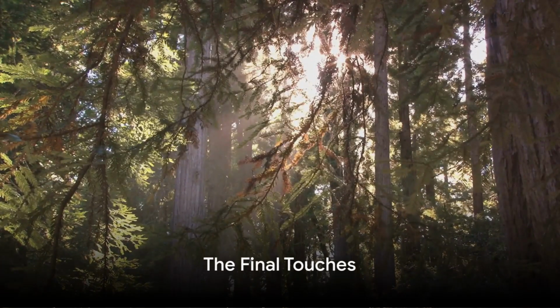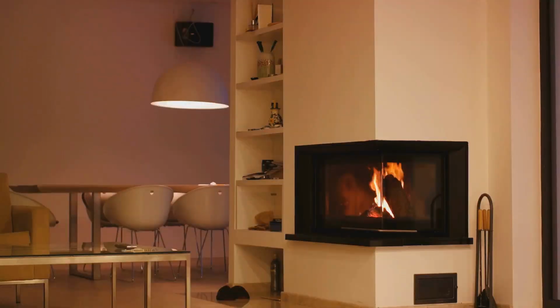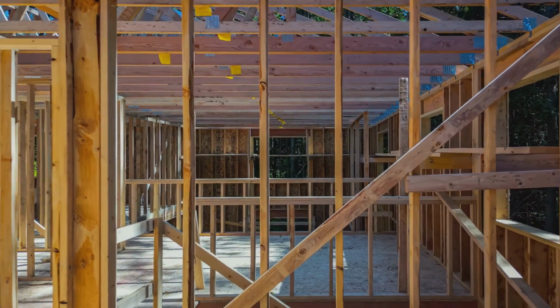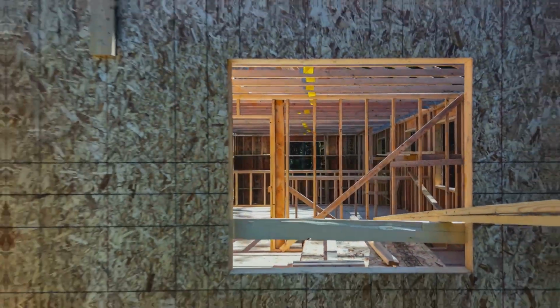With the structure complete, the next step is to breathe life into the home. This involves installing the necessary amenities: a cozy fireplace, a functional kitchen, and a comfortable bedroom. It's a process of transformation where a mere structure morphs into a living, breathing home.